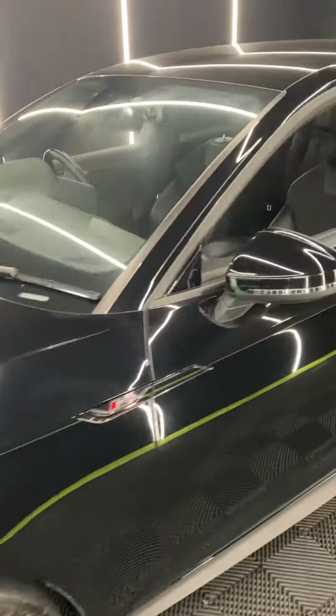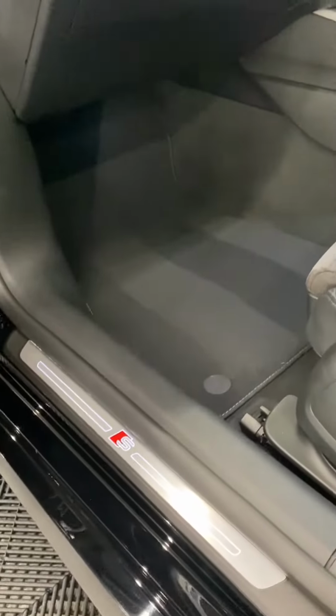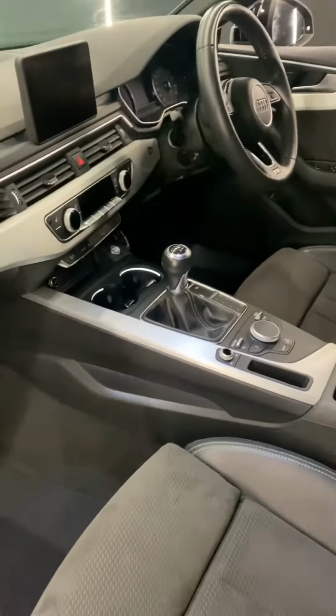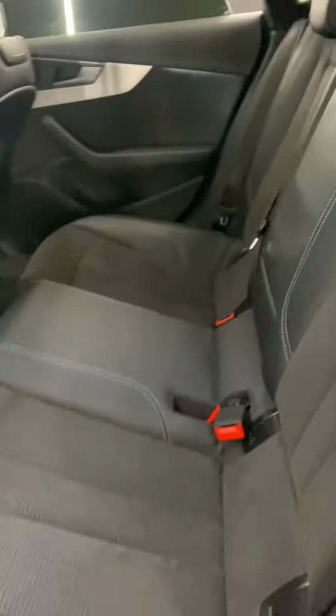Moving on inside. Electric adjustable seats. The S-Line seal protectors, nav, leather armrest, S-Line seats, half leather, half Alcantara. They are heated. Privacy glass on the rear. Loads of leg room.